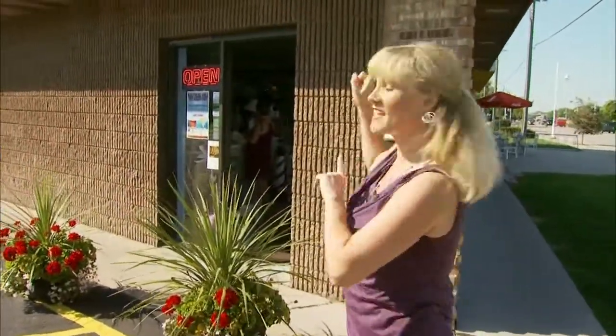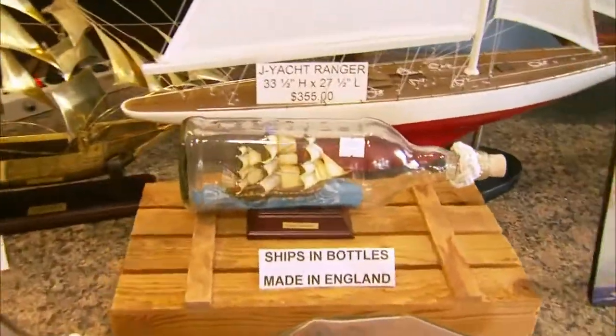But before we delve into all the restaurants, we're going to make a first stop at Gifts Afloat, where it's everything nautical you could ever need, and it's all top-notch quality stuff. Come on.